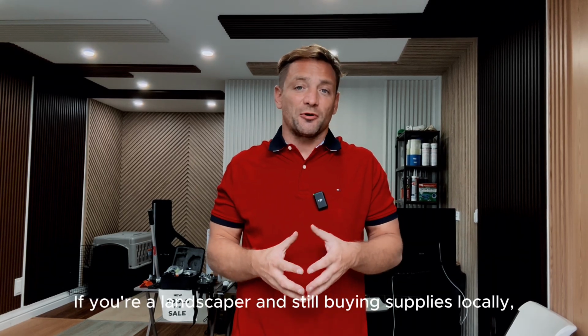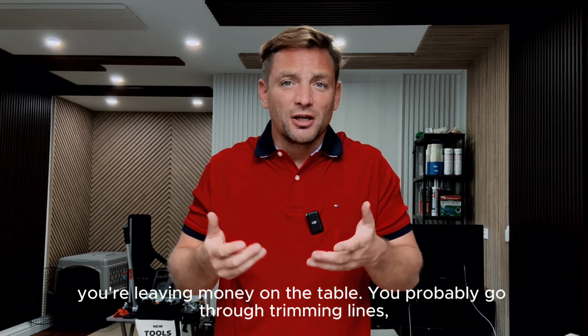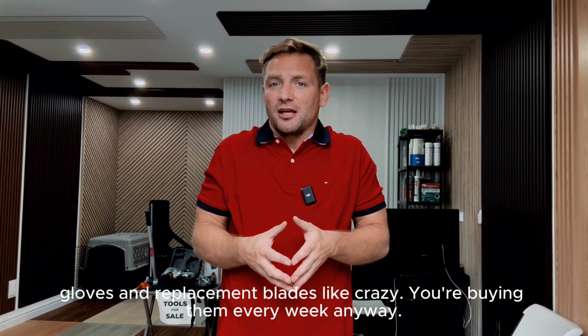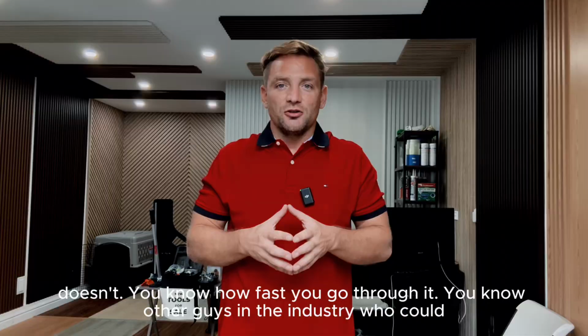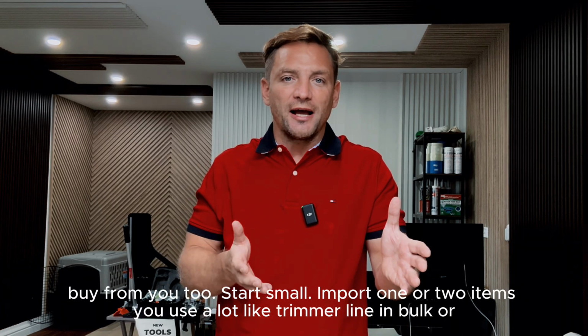If you're a landscaper and still buying supplies locally, you're leaving money on the table. You probably go through trimmer line, gloves, and replacement blades like crazy. You're buying them every week anyway, so why not import them yourself? Here's the logic. You already know what works and what doesn't. You know how fast you go through it. You know other guys in the industry who could buy from you too.